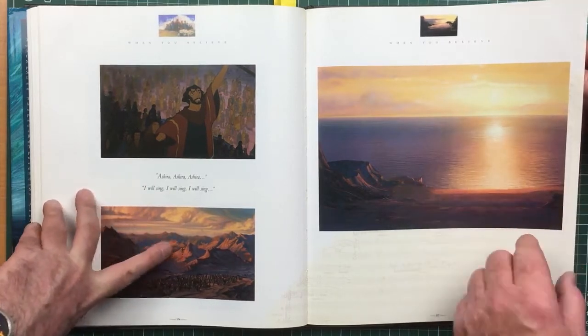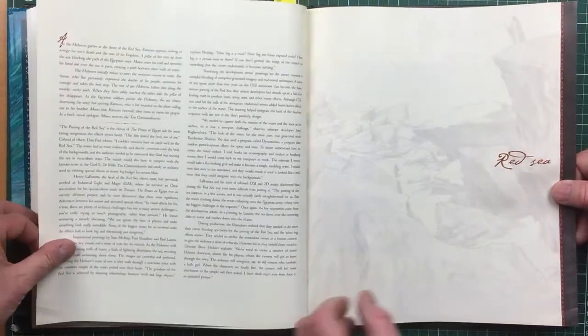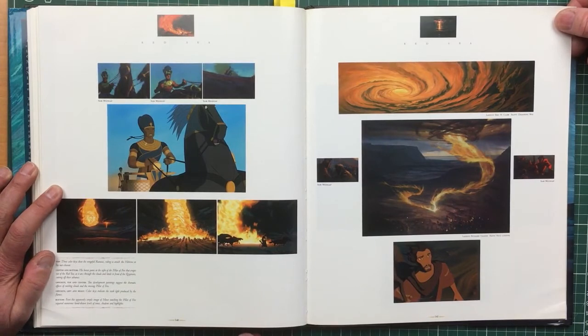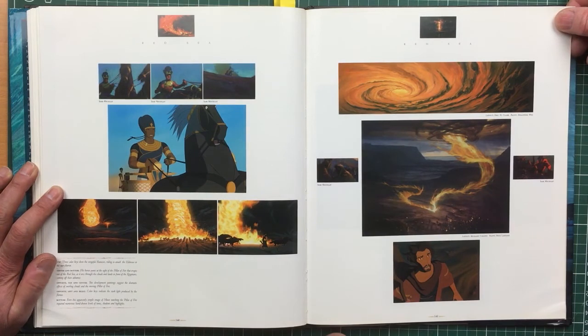Yeah, and it's all this classic looking, beautiful colours, like its colour scheme. Yeah, the sunset almost. And then it's sort of warmth. This is the Red Sea when they go out to catch him. Yeah, you've got to get at least to the Red Sea in a film about the Ten Commandments.